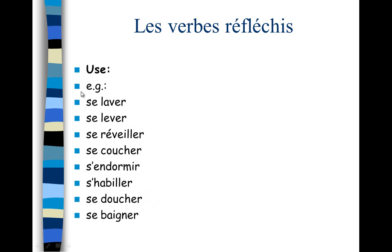Here are some examples of how we can use reflexive pronouns, reflexive verbs to talk about our daily routine. Here are some really common ones. Se laver, to wash oneself. Se lever, to get oneself up, to wake up. Se réveiller, to wake up. Se lever is actually the act of getting yourself up. Yeah? Se coucher, to go to bed. S'endormir, to fall asleep. S'habiller, to dress oneself. Se doucher, to shower oneself. Se baigner, to bathe oneself.